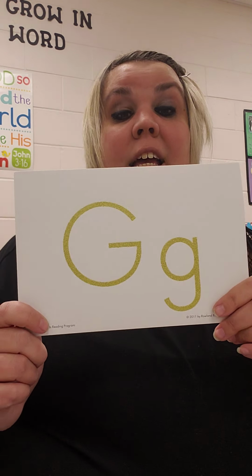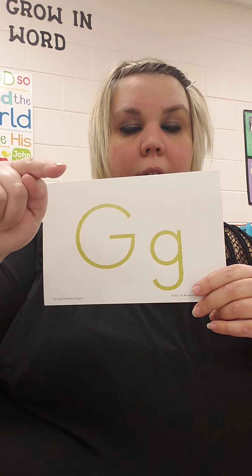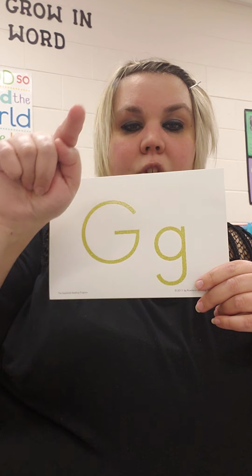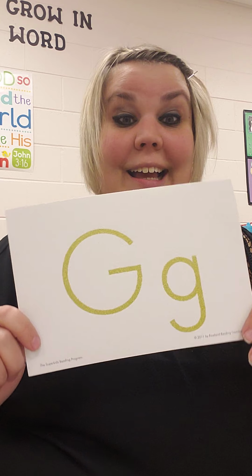All right, friends. Letter G. G says g, g, g, g. Start right here, curl around, give it a tongue. And little g is make a circle and a stick with the hook. G says g, g, g, g.